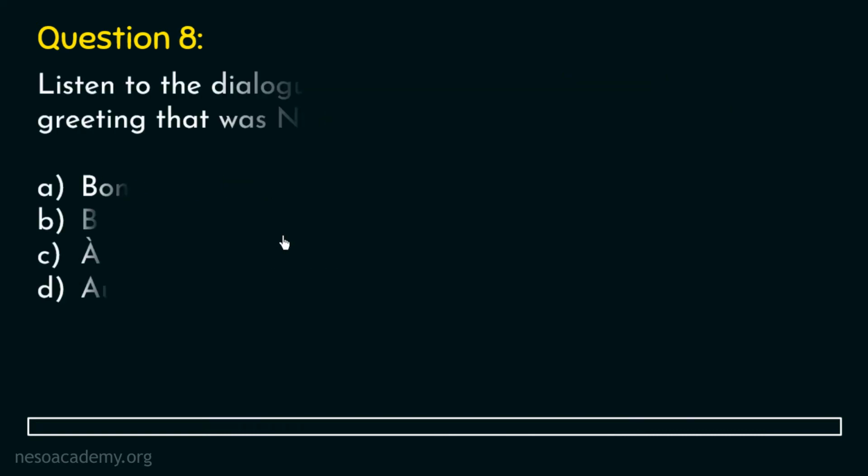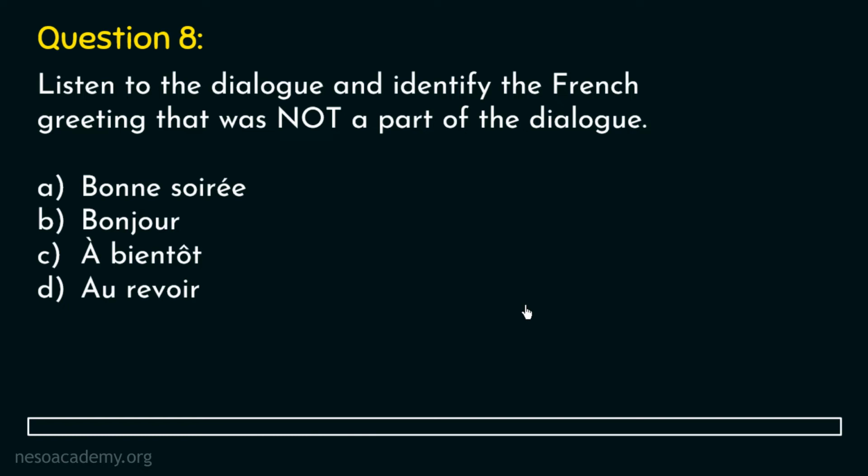Now comes the eighth question of this quiz time on your screen. This is an audio based question. So initially you will be having 10 seconds to read the question. After that I will be playing the audio twice with the 10 seconds of pause in between. After the first listening you can mark your answer, and after the second listening you can recheck your answer. Alright, so your time starts now.